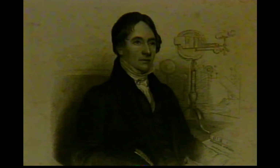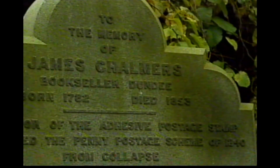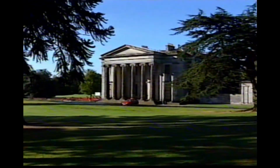Dundee's story has featured many great characters, including the Reverend Thomas Dick, a leading astronomer and author in the early 19th century. James Chalmers, buried in the Howff, invented postage stamps a year before Sir Rowland Hill took the credit. Viscount Adam Duncan, born in the Seagate, defeated the French at the Battle of Camperdown and is commemorated in the large house and park named after the battle.